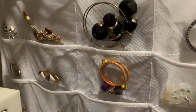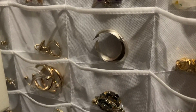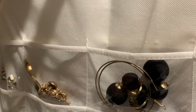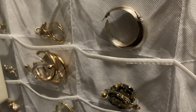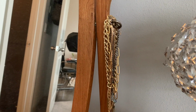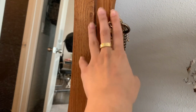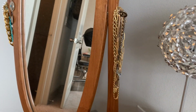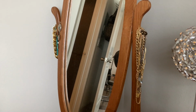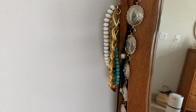In my closet I have this little hanging jewelry organizer, and this is where I keep the majority of my jewelry. All of my earrings, I have necklaces on the other side. I'm gonna remove this and we can look through it and see what I wanna keep and what I don't need. The mirror here in my bedroom is where I keep my necklaces, well, most of them, the ones that I actually use. I have these little hooks on the side that are part of the mirror that keep the mirror together, so I thought it's a great way to do double duty with this mirror, and I keep all of my necklaces right there.